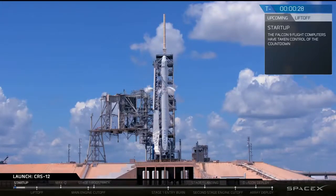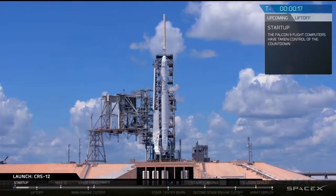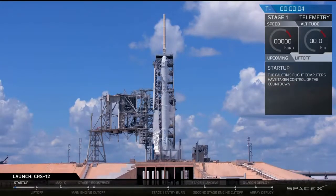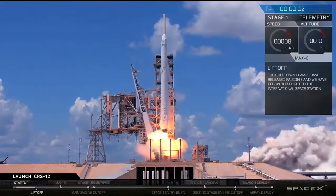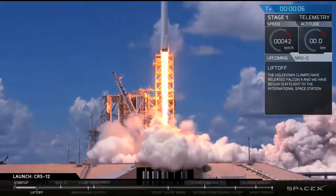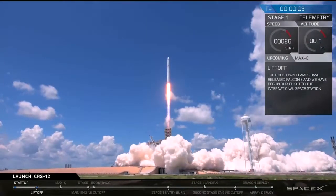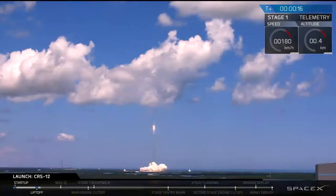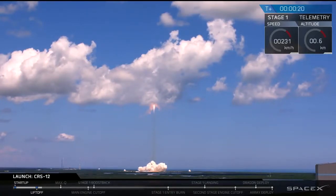T-minus 30. T-minus 20. Falcon 9 is configured for flight. T-minus 10, 9, 8, 7, 6, 5, 4, 3, 2, 1, 0. Lift off of the Falcon 9. Falcon 9 is over tower. JC moved to 39A to pad post operations. Copy, we'll go.